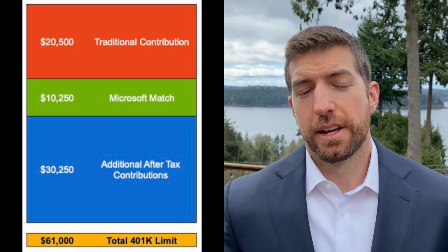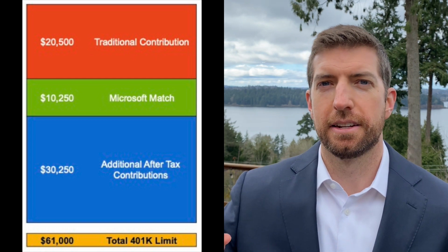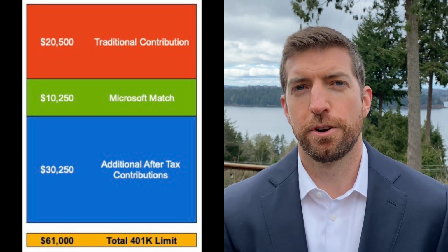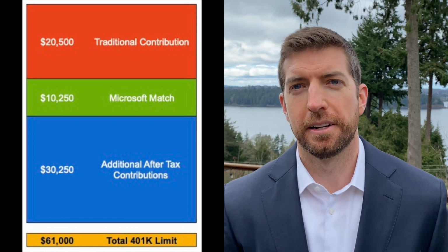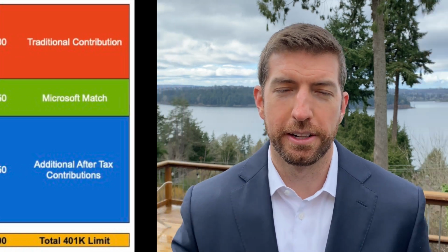So what you would do after you've hit that 20,500 max and once Microsoft has matched you, you can make an additional after-tax contribution of 30,250. Microsoft's plan will then allow you to roll that into a Roth, hence the name, the Mega Backdoor Roth. So that's a really nice strategy for those able to take advantage of it.